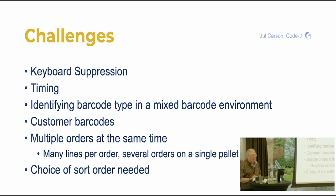They need to be able to pack multiple orders at the same time because they have typically orders with 20 or 30 lines on them, or 20 or 30 items. And they can have several different orders on a single pallet. So a picker, to be efficient, or a collator, needs to be able to pick all those things at once, not order by order. And to do that properly, they need to choose what sort order they're doing it in because, again, a typical sort order would be a zigzag up and down the aisle to collect the materials in the most efficient way.